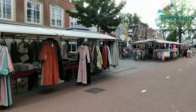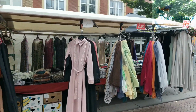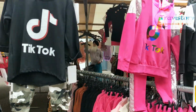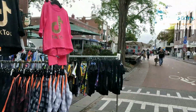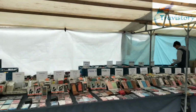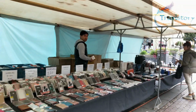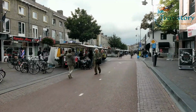So the first series of shops that you will see are meant for garments. You can see here. Even you get t-shirts of TikTok, you can see. So this is a shop which sells covers for phones, ranging from iPhone to Huawei, Samsung and others. This is quite a happening place.